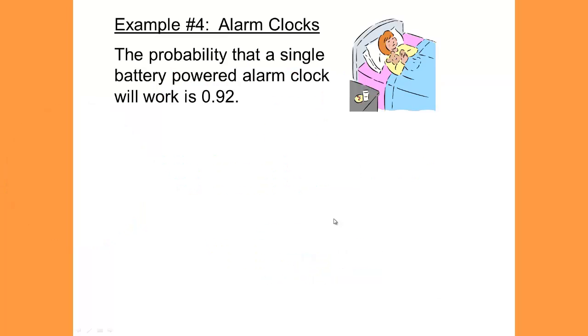Next is example number four. We're still talking about the phrase at least one, and we're talking about using the complement to do the phrase at least one. We don't want to have to draw the sample space and all the possibilities out every time we do the problem. So in this case, let's look at example number four, alarm clocks.